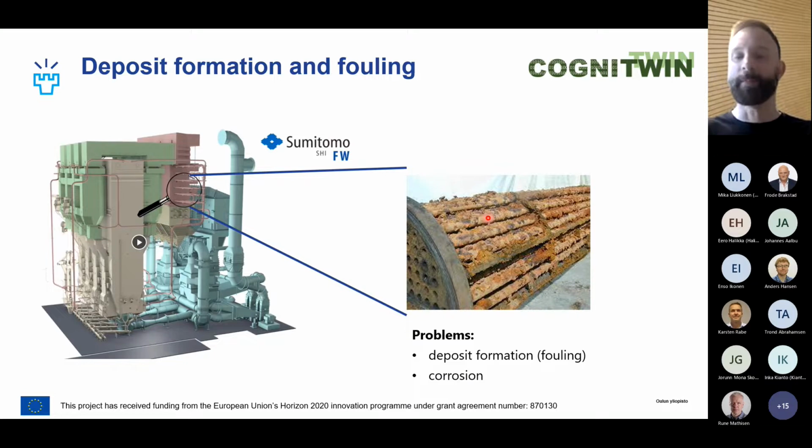And the other, let's say, main branch here, which I would like to mention, but I'm not going to be attending to in this presentation, is the corrosion. So that corrosion actually will introduce some damage to the materials. So that is also a very harmful phenomenon.